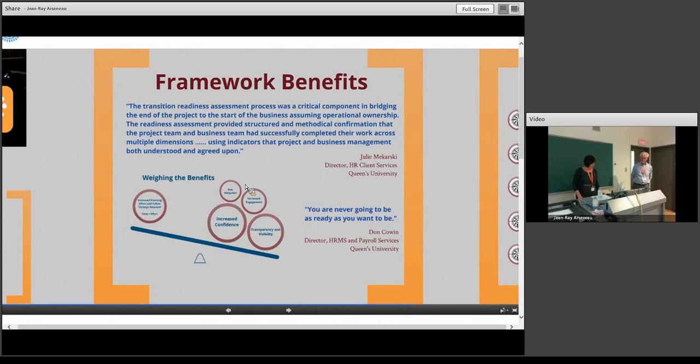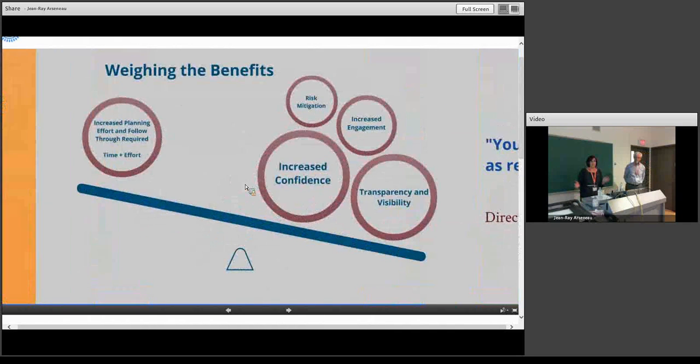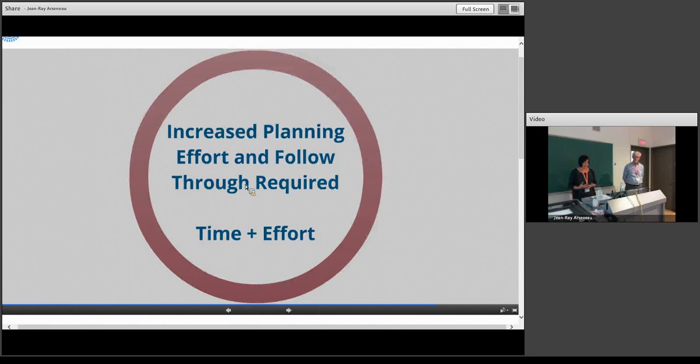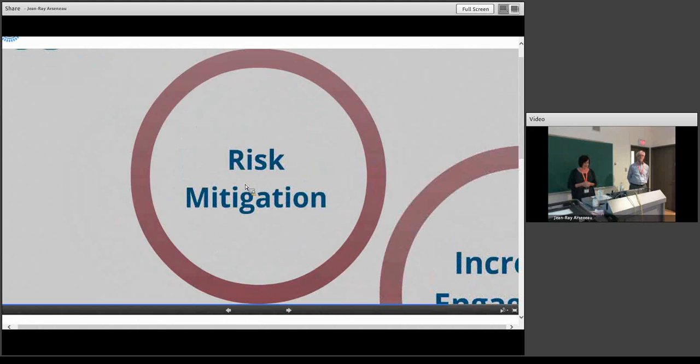Okay, so we'll talk about the benefits. Although, as you can tell, it required additional time, effort, patience, and persistence, the benefits really do outweigh the costs. So first of all, we surfaced and managed our risks like I had previously mentioned. We learned from the prior project phases, and we overcame a lot of naysayers.